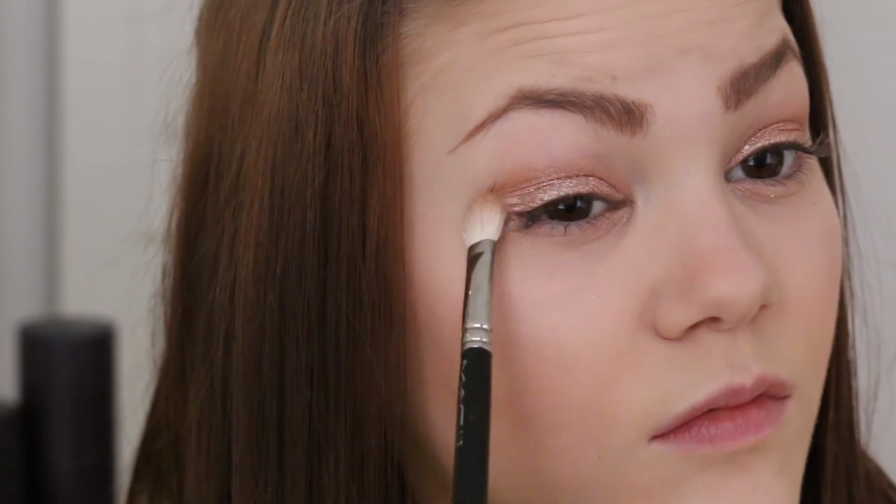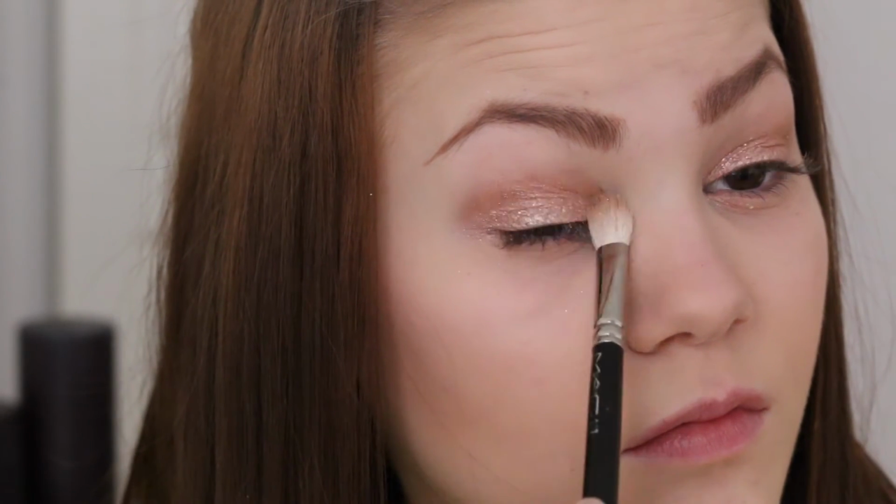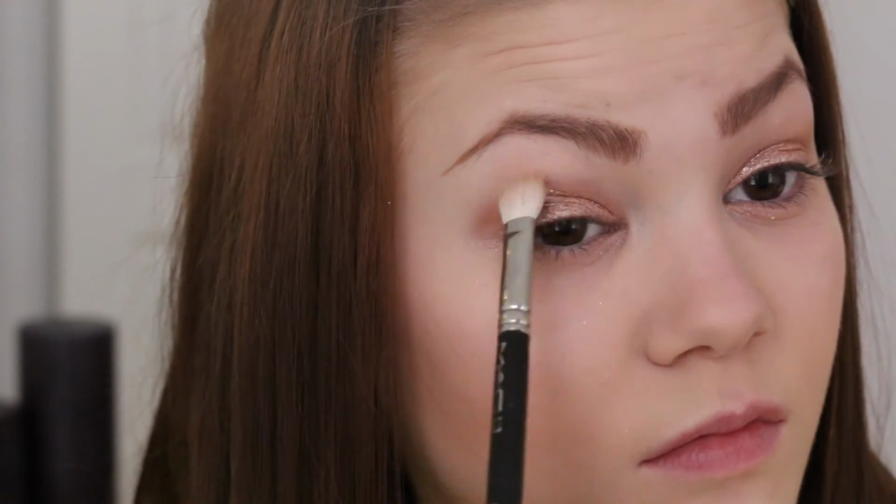I think I'm just going to warm up my crease with my Hoola bronzer and with a blending brush. Okay, I don't know why, but right now I feel like it's much more wearable than before. It's a bit more down-toned with all of the glitter, and I think that's why I feel like it's more wearable now than before. So I really like that. Pretty! And I'm going to use my Highbrow Glow from Benefit.